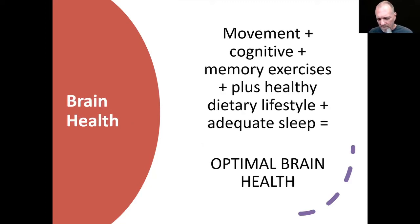So if we summarize all of this, movement plus cognitive and memory exercises plus a healthy dietary lifestyle plus adequate sleep not only equals optimal health, optimal movement, but optimal brain health. In other words, from Dr. John Rady, who I interviewed again last year, the part of the body that probably benefits most from exercise, any kind of exercise, is the brain. So many things happen in the brain. We'll talk about it in a little while.